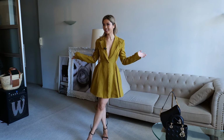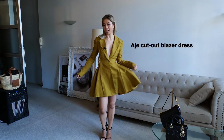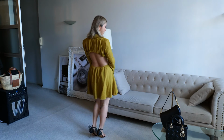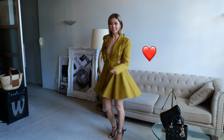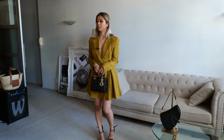Ta-da! I'm back. This is a dress by an Australian brand called Aje, and I love this brand. Look at the bag. Cute, right? Shoes, it was still good. And jewelry. Yeah, that works. I think they still work. Next, bag. Lady Dior. Oh yes.